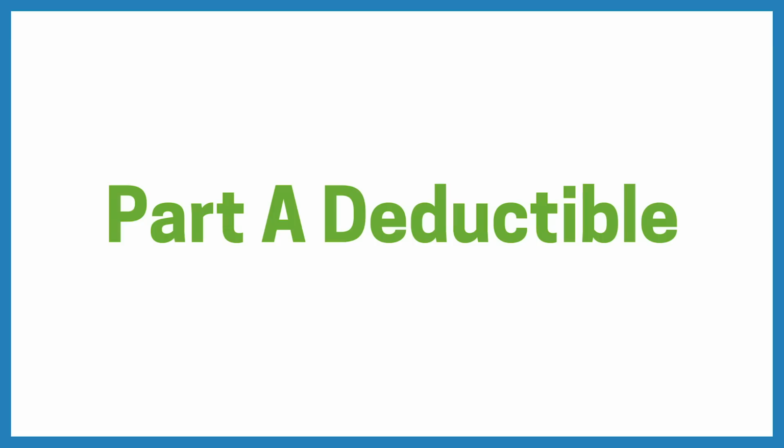Both parts of original Medicare have deductibles, and Part D plans also have deductibles. Let's take them one at a time. Your Part A inpatient deductible in 2019 is $1,364. It goes up a little every year, so if you're watching this in a future year, check the Medicare cost page on the Boomer Benefits website to get the current year's deductible.